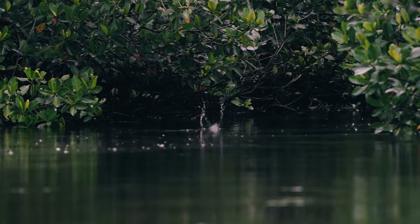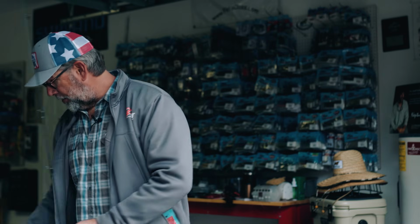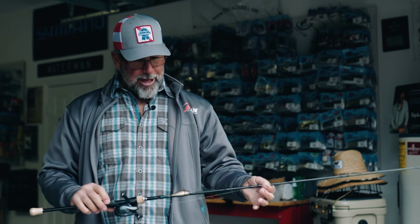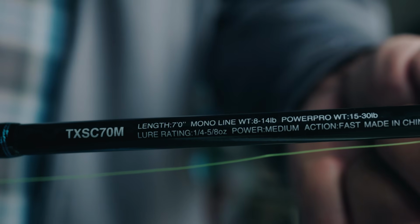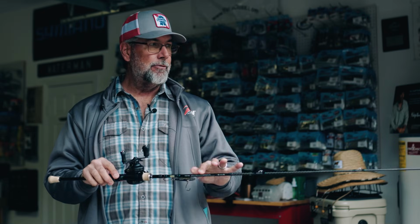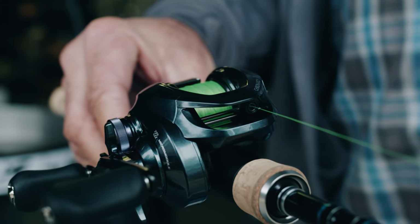When I wasn't bow and arrow casting or skipping up underneath the trees, I was using a setup with a hard bait, and this is the setup that I like to use the most. That's the Terramar. This is the 7-foot medium, and I also use the 6'9" medium. The 6'9" has a little faster action than the 7-foot rod. I've got it paired up with a Chronarch, the 150 HG Shimano Chronarch.